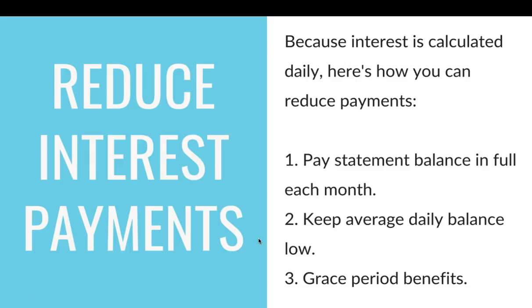So keep your average daily balance as low as you possibly can if you're not going to pay your statement balance in full each and every month. So if you're going to do anything, keep your statement balance between 0 and 9% of your overall credit limit. So if you have a $1,000 credit limit credit card, then keep the balance on it between 0 and $100 a month. That way, not only will you be able to minimize the interest rate payments that you're making on the credit card, but it will be really, really low.